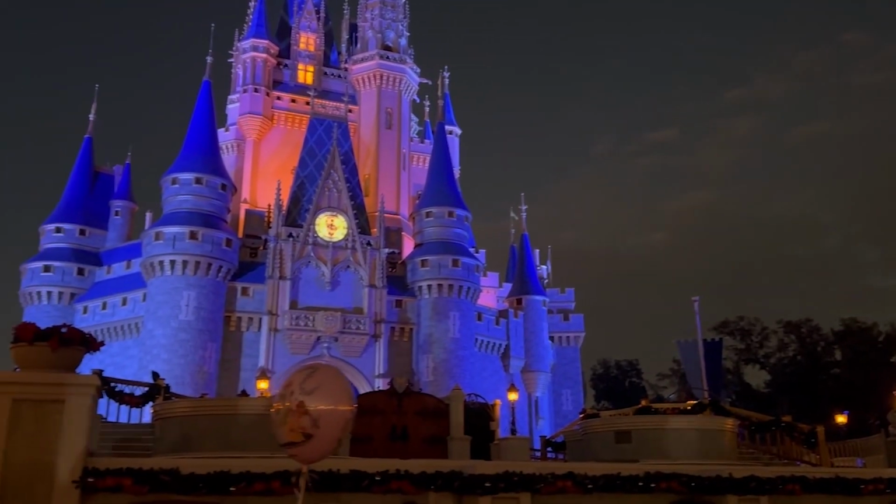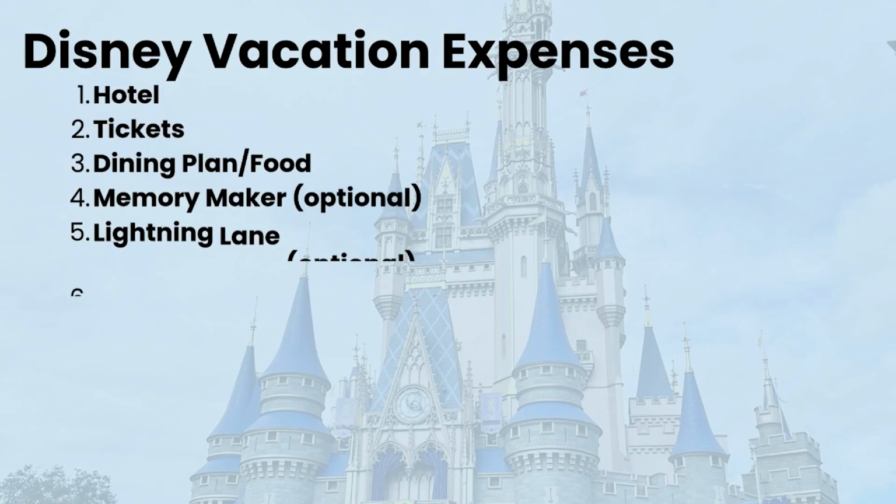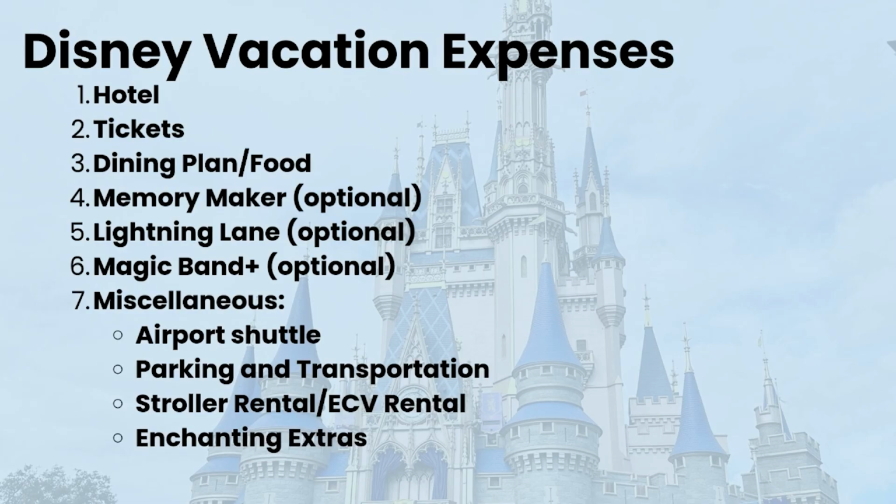So you're thinking about taking your family to Disney World, but you're not really sure how much that's really going to cost. Well, all magic comes at a price. And what is that realistic price? Well, in this video, we're going to get super practical by going through all the things that cost money at Disney World. And we're going to go over what you're really paying for. And I got some money saving tips for you as well.